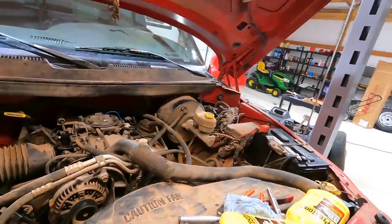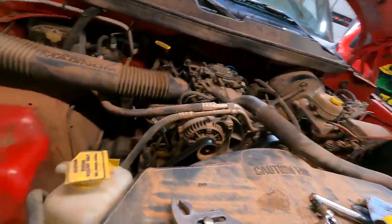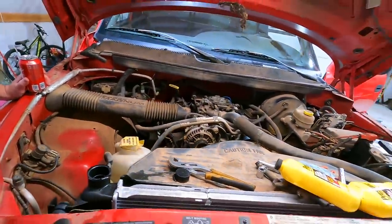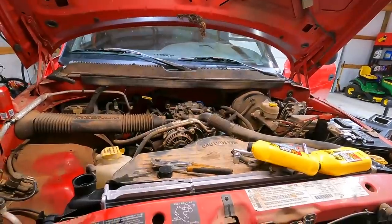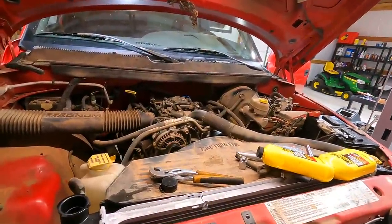I'm starting to wonder if it's the fan. Yeah, the water pump, maybe? Definitely guzzled some of that down. I'll let it sit here for a little while, guys, and just kind of idle. Oh, that damn squealing, man.